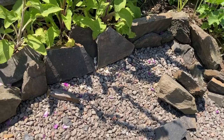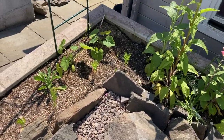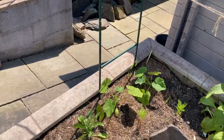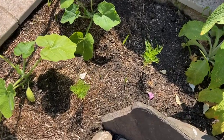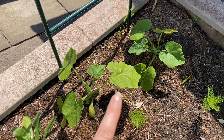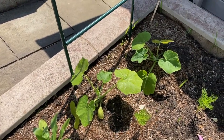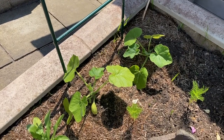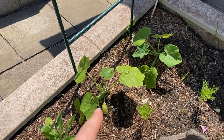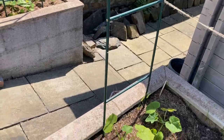These are all the rocks that I need to sort out and move. And then onto this corner where we have the archway linking the two borders, I have cosmos and two pumpkins. I didn't think they would survive, so they are a little bit close together, but whatever. I'll just add more compost to them when I get some. So these are little pumpkins, and I'm going to train them over the archway.